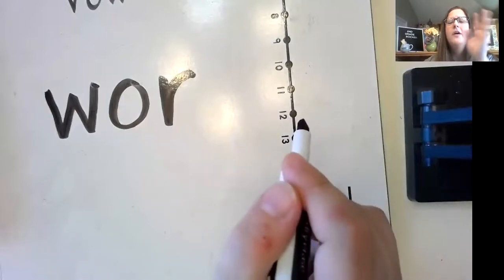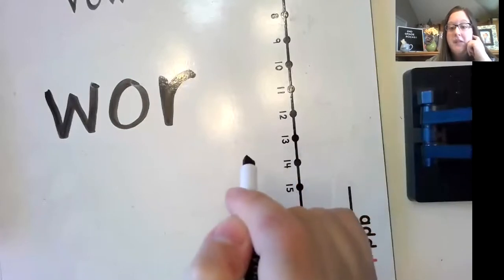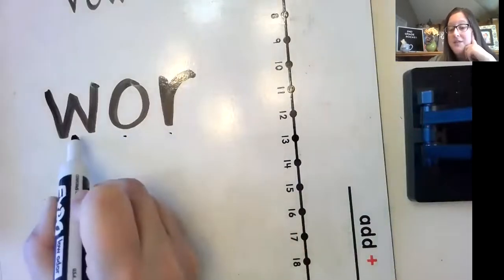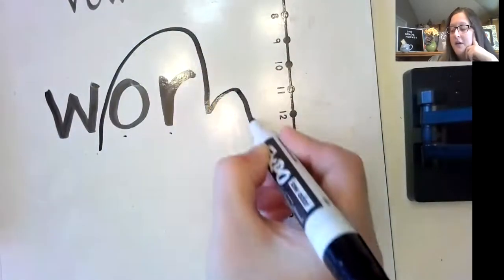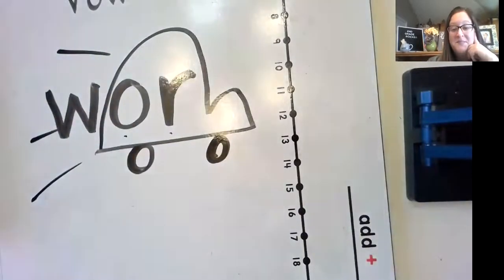And W says, don't worry, it's so easy. So they go for a drive. Well, guess what? They are terrible, horrible, no good, very bad drivers. And it sounds like this every single time. So when O and R are with W, they become terrible, horrible, no good, very bad drivers. Draw my little car there. So OR is actually following the rule. Whenever it's with W, it says just like ER, IR, and UR.